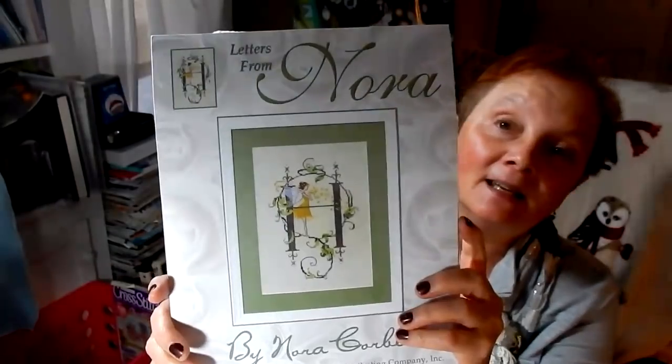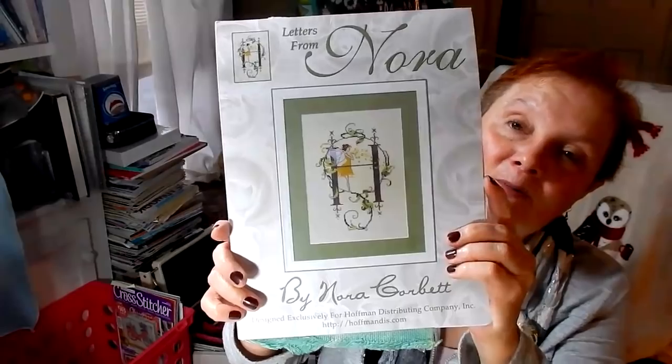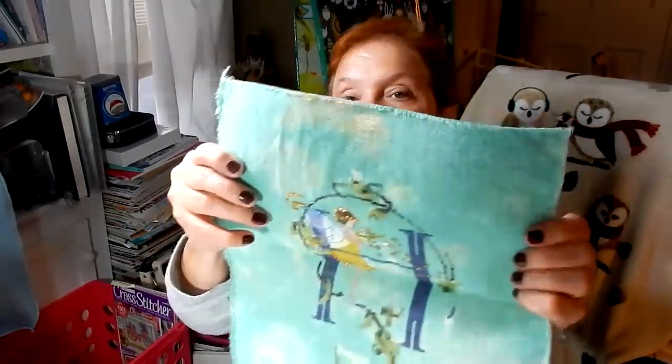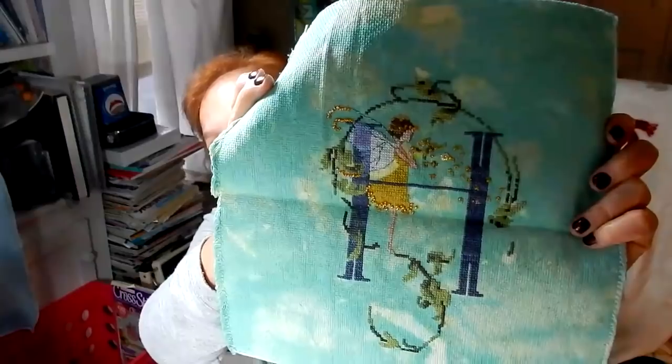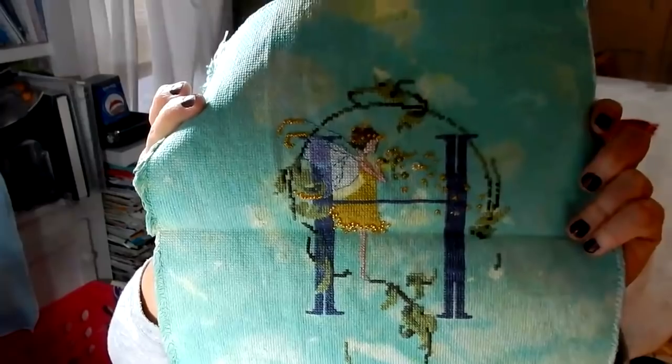This isn't really a Christmas piece, but I had brought it out thinking I might get to work on it for December, but I didn't. And that was Letters from Nora, and it's the letter H. And this is a gift from my brother Jack and his wife, who have just built a new house in Texas. But it doesn't really have a set deadline. It's just a housewarming gift. And that's what mine looks like. I did change colors because I used some of my own beads. And yeah, it's a pretty quick stitch when you stitch on it.